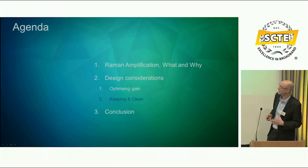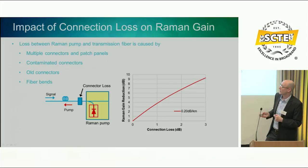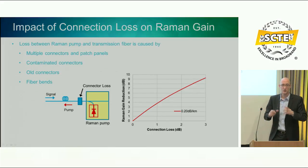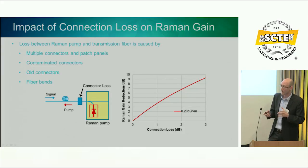So that was about the gain. The next one is about keeping it clean. You can imagine this is about the connectors. In the exchange, I'm going to have my equipment, and very often you have a number of racks, ODFs, of your equipment being connected in. What we're looking at here is the impact of having a connector close to the Raman amplifier. And in lots of places we have lots of connectors, and in some exchanges we can sometimes have 5 or 6 connectors before we even get out of the building.